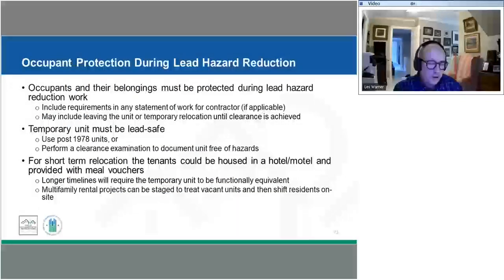So I want to talk a little bit, to finish up this section, about the occupants. Occupants and their belongings have to be protected while this lead hazard reduction is being done. And so that needs to be included in that statement of work that is being provided to the contractor. But then it really takes some pre-planning. So thinking about, we may need to store the residents' belongings. It may be that we can cordon off. Maybe we have done our visual assessment and we only have, maybe it's the bathroom and the kitchen, those areas where we talked about we tended to see lead-based paint used.